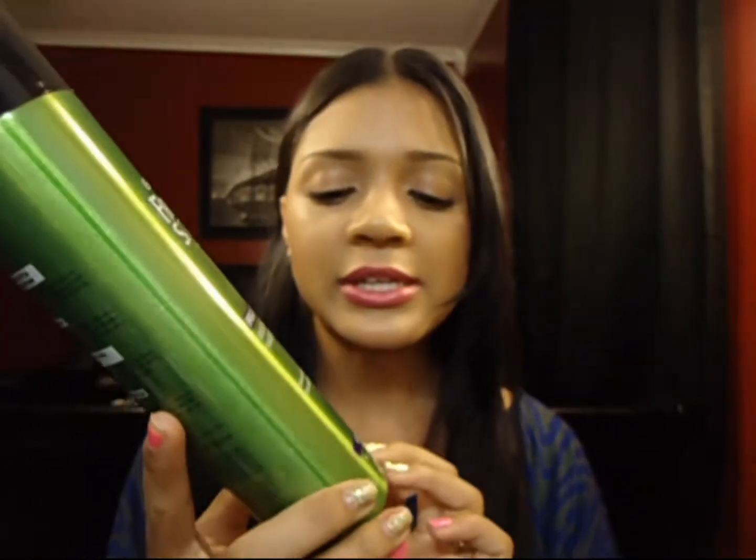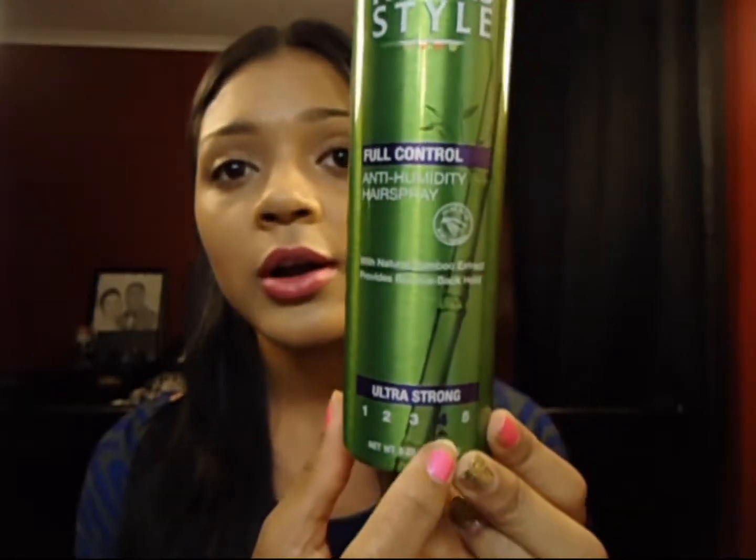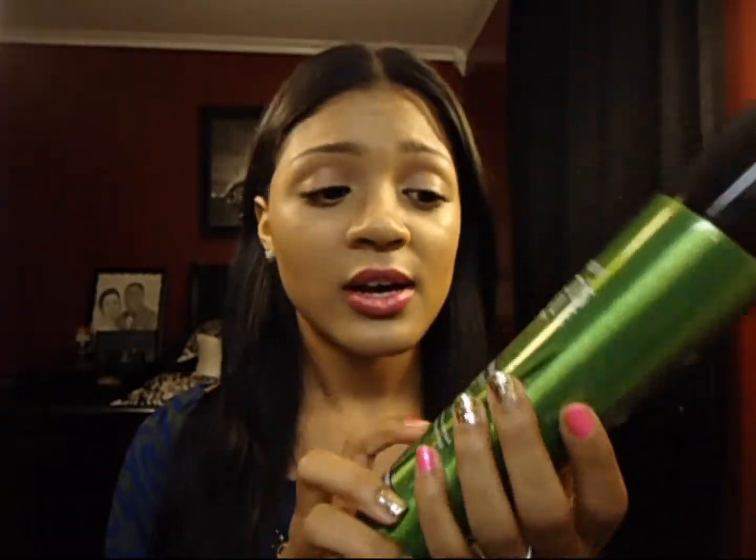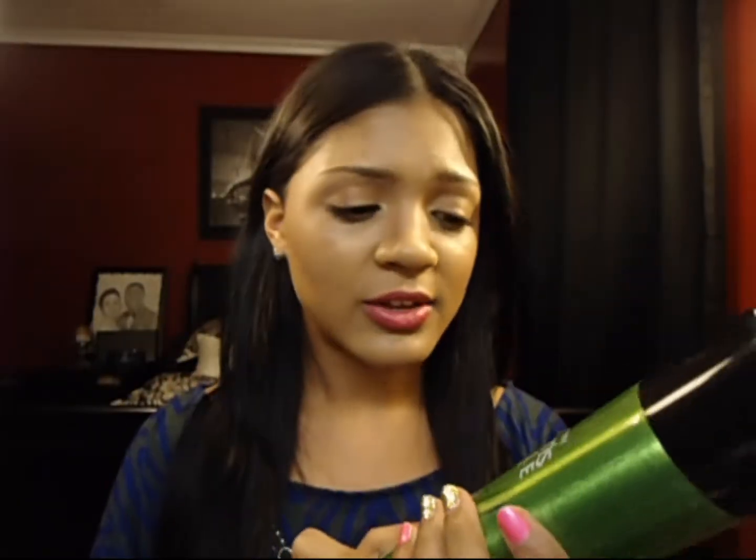The last three products are basically finishing products, usually things that I use when I'm just about done styling my hair. This is the Garnier Fructis Full Control Anti-Humidity Hairspray number 4. It's ultra strong, so I use this when I'm teasing my hair. I'll use this when I'm finishing my hair, trying to tame a couple of my flyaways, or just finishing my style. I'll usually spray a little coat of this, and it'll help with the humidity.